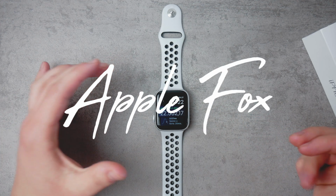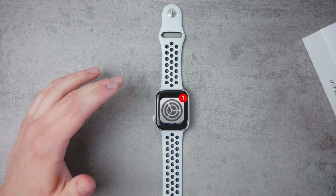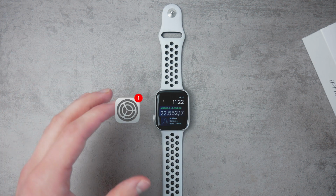How's it going, everyone? Apple has released WatchOS 6.2 as a brand new software update for the Apple Watch. What exactly is new and should you update?